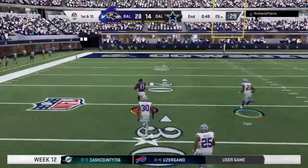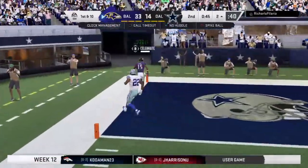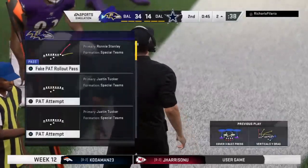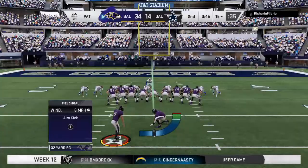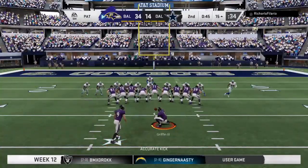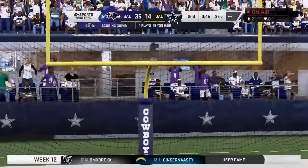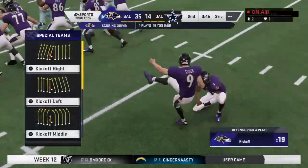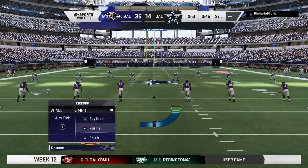He's got a man, complete. 20, 10, and all the way in for a Ravens touchdown. Hollywood Marquise Brown on his way to a monster game. Three first-half touchdowns as the Ravens push further out in front. Tucker with the extra point, and the decision to just kick the extra point winds up successful.